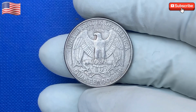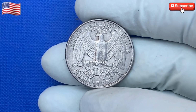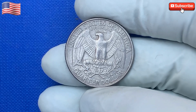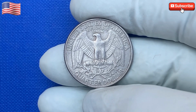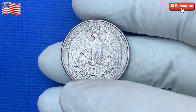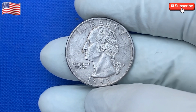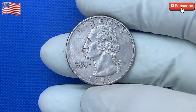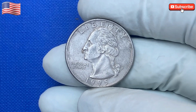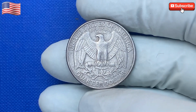Another factor that can influence the value of the 1995 Washington quarter is the rarity of certain mint marks. The United States Mint produces coins at several different locations, including the Philadelphia, Denver, and San Francisco mints. Each mint produces coins with its own unique mint mark, which can be found on the reverse side of the coin. Some years and mint marks are more rare than others, and coins from those mints are often more valuable.